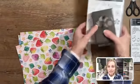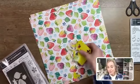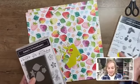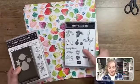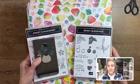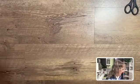So these are bundled together, and you purchase them, and then you buy enough, $100 worth of product, and you earn the other stamp set and the paper, and you've got like your own little suite. I'm gonna put these on the floor. All right, what's next? Okay, that's all celebration stuff.